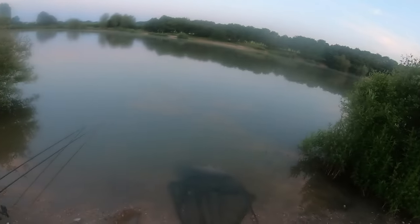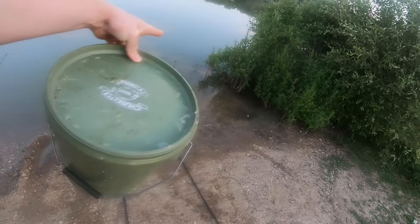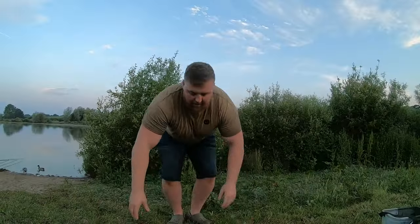Alright, it's been mental. So, just put that ghosty back and got another one in there. And again, literally just here. So yeah, that's screamed off again. So I'm going to get some more bait in that margin spot, whack it there, and get another solid bag on and get ready to go again.